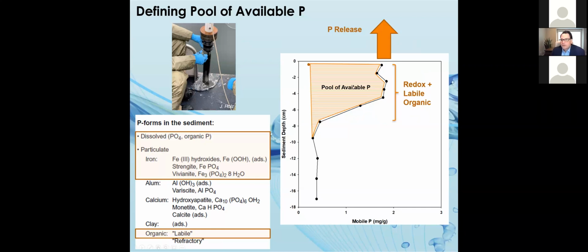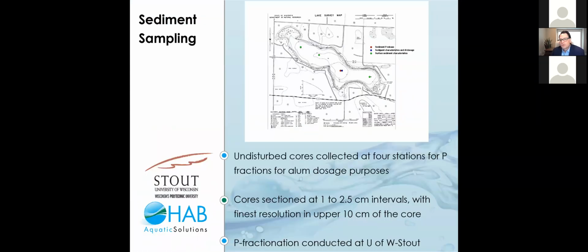So that's what he did. He did his sediment coring. He determined that pool of available phosphorus. Undisturbed cores were collected from 4 stations, along a transect at different depths in the lake. He analyzed those in the lab for phosphorus fractionation. So in a fractionation analysis, how much is on iron, how much is already on aluminum, how much is on the different forms of organics. They sectioned the cores in sections of 1 to 2.5 centimeters, with the finest resolution in the top 10 centimeters of the sediment where most of the action is occurring.